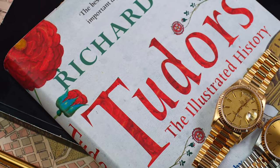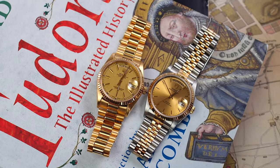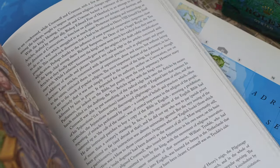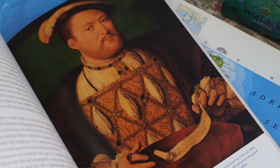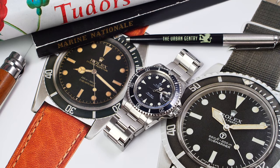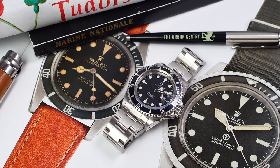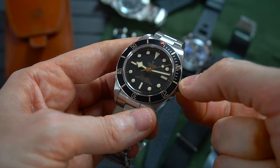In fact, historian John Guy in 1988 argued that England was economically healthier, more expansive, and more optimistic under the Tudors than any time since the Roman occupation. So aside from Tudor watches having far more military provenance compared to Rolex, the rose and Tudor name mean a great deal to me.